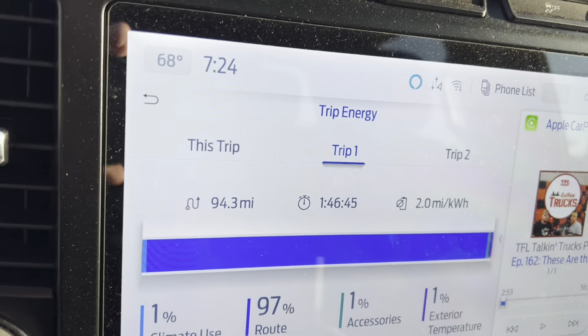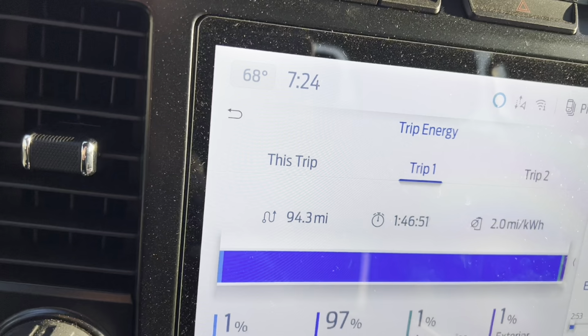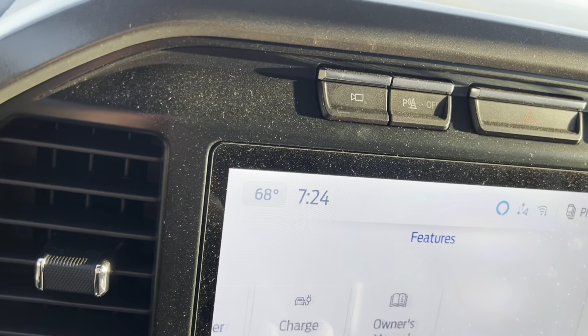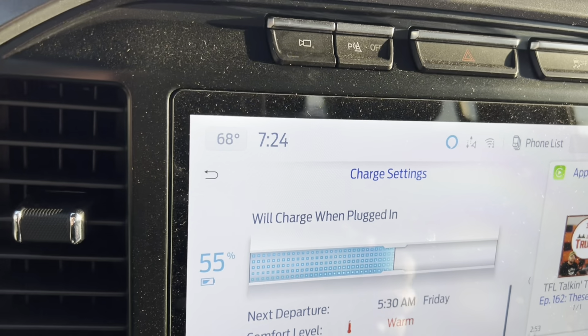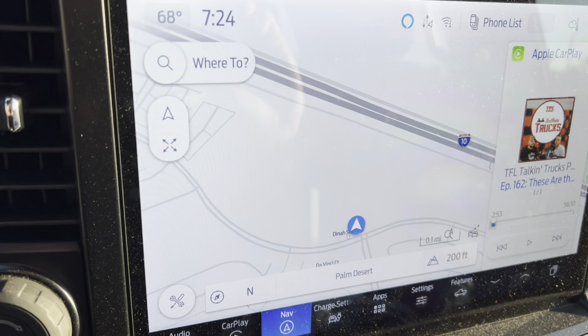I did precondition it before we left, and I did have the heater on initially for a few minutes. And then I turned it off. It was pretty warm. It's a little chilly now, but it's really not bad in the cab. And then let's see. Our charge is 55%. So technically I could make it. We're at about 200 feet, so maybe a hair under where we started.